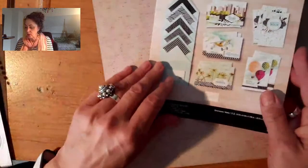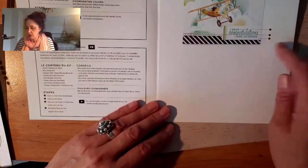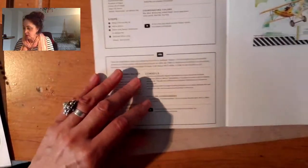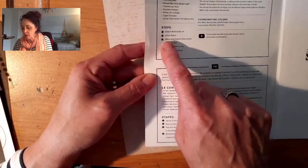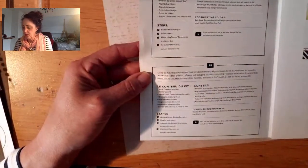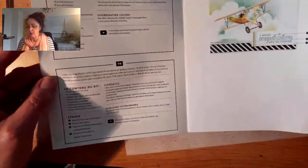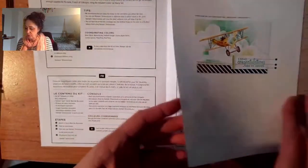So let's take a look at the instruction booklet, okay? So it's quite big. It shows you all the cards on the front. And then when you open it up, now I'm not the hugest fan of this kind of thing, but the steps, so there's a 1, 2, and a 3. And then here it says the steps. Stamp in Bermuda Bay ink is number 1. Number 2 is adhere stickers. Number 3 is adhere using stamp and dimensionals. So it's not that complicated. Basically, you just kind of take a good look at the picture and you'll know what to do.